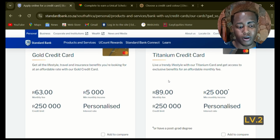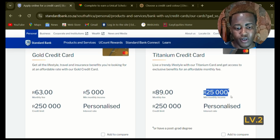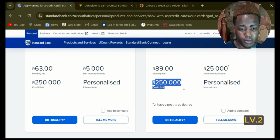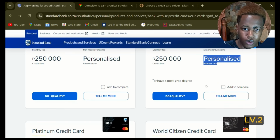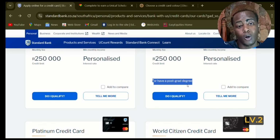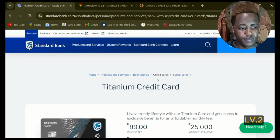The Titanium credit card is going to be 89 rands a month, which is slightly cheaper for a mid-tier credit card. And you're going to need that minimum of 25,000 rands a month, like any other mid-tier credit card. They'll offer you the same credit limit of a maximum of 250,000 rands. But again, that could depend. They could personalize it for you and you could get more from the credit card. Or if you have a postgraduate degree, you also qualify for this, I believe, even if you earn less than 25,000 rands. All right. Let's check out the perks.